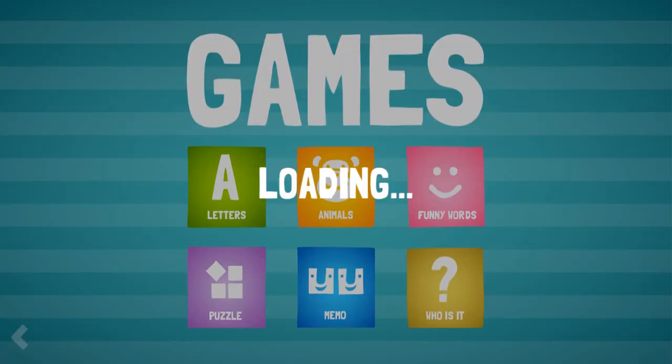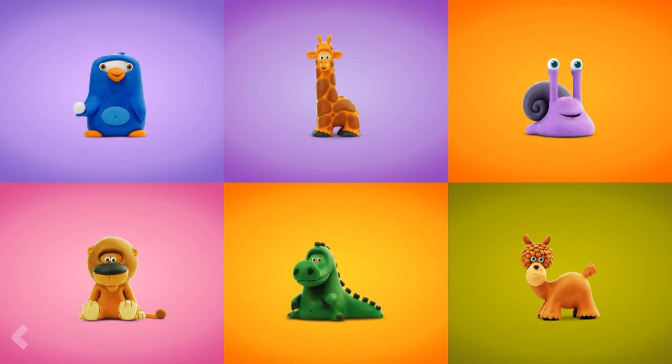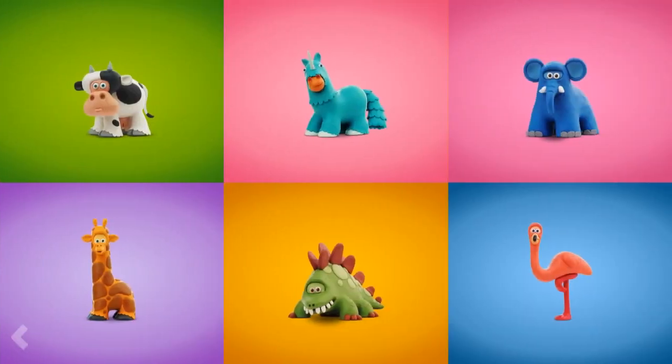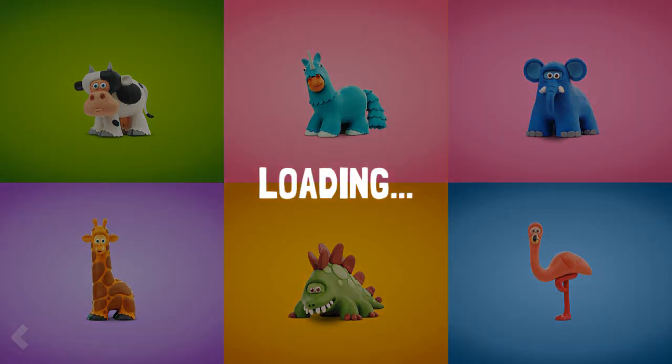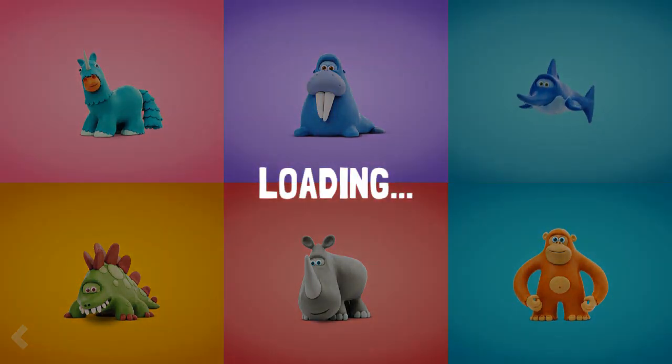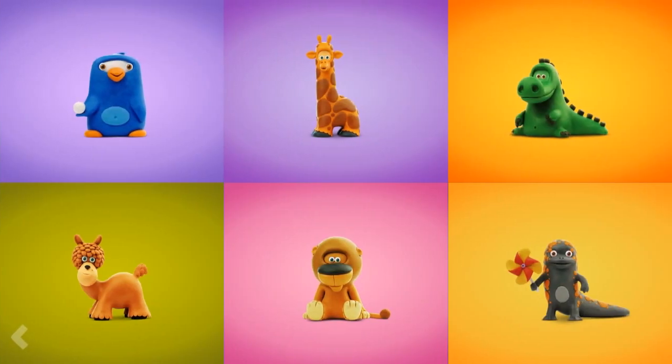Which one of these letters is the letter Z? Find the vicuna. Well done! Where is the flamingo? Point to the Ziphius. Great work! And now, find where the giraffe. Keep it up!